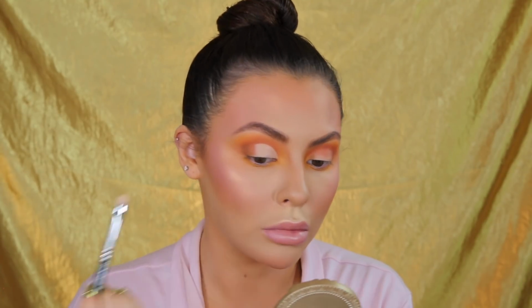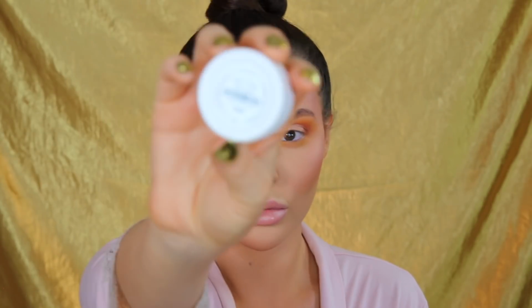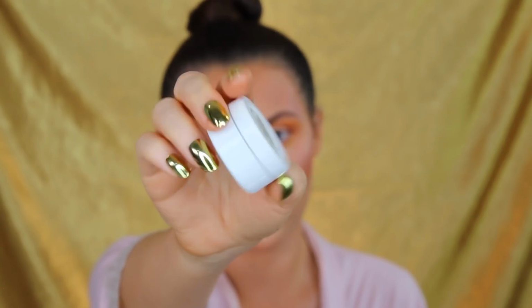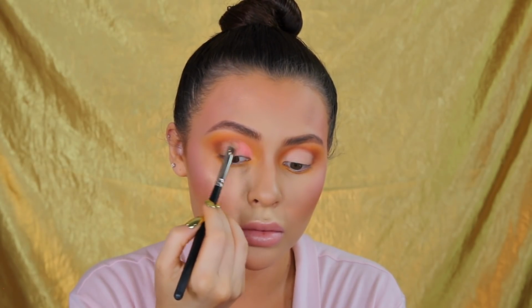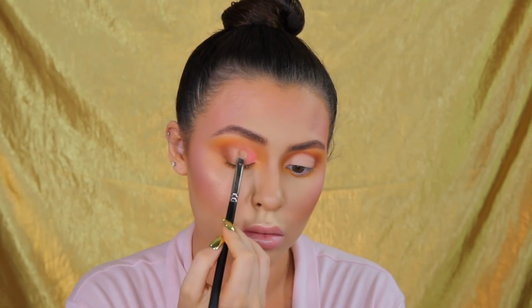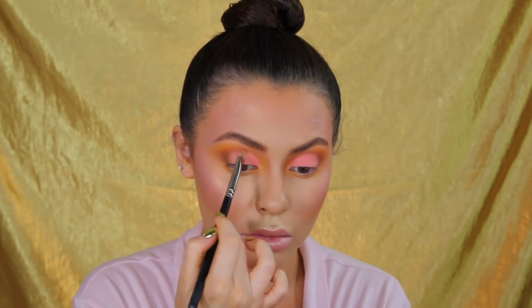and this is going to help to make the eyeshadow pop even more. Then we're getting into this really gorgeous bright neon peach from ColourPop. This is called Animal, and it has a little hint of shimmer to it, but we're going to add shimmer even more later. But I really love these colors together mixed with the yellows and the orange and then that pop of peach.